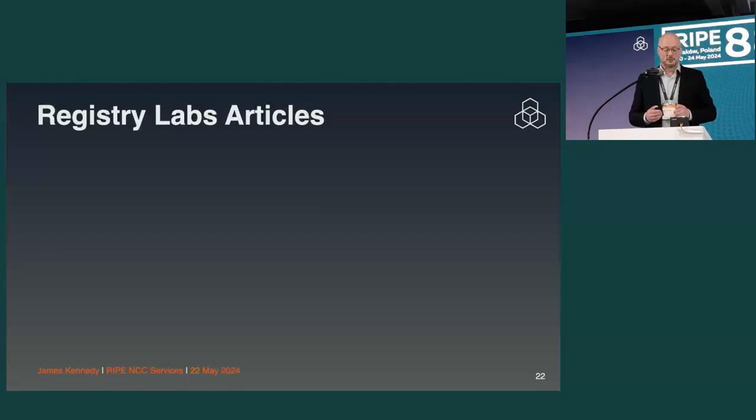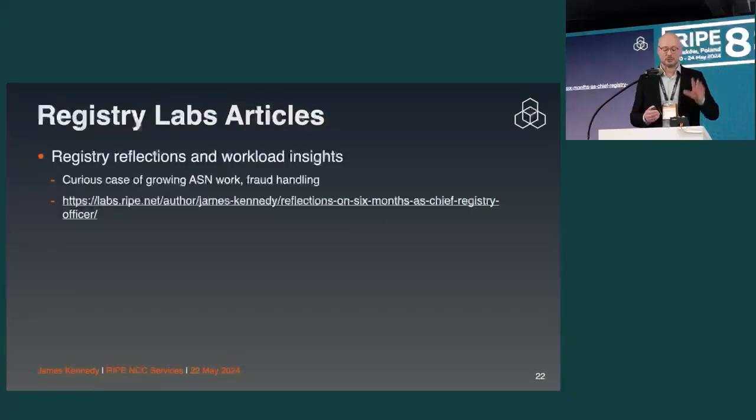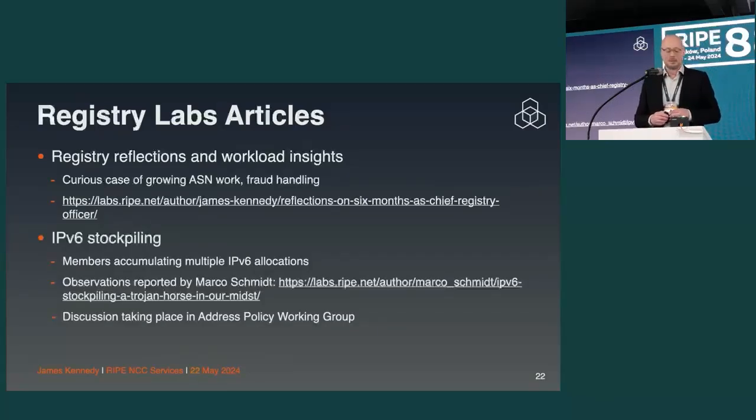As I'm also at the end of my time, I just want to quickly use the opportunity to refer to some interesting RIPE Labs articles. One was published by James last week, and I think it's a very interesting article to see the trends and observations on the workload and what we see in our area. Another RIPE Labs article on IPv6 stockpiling was published, and it was intensively discussed this morning in the Address Policy Working Group. So if you're interested in that one, you can read it there.